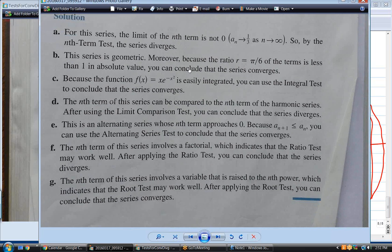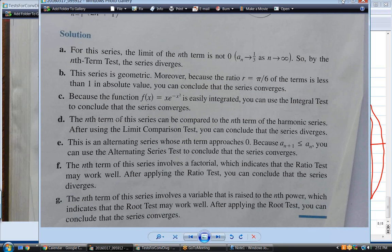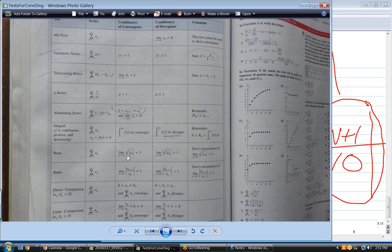Since you haven't had the root test, I won't do that one. You can get a brief peek at what the root test looks like. It's when you take the nth root of the series as n goes to infinity. If that's less than 1, it converges. If it's greater than 1, it diverges. But it has to do with taking the nth root of whatever the series is.